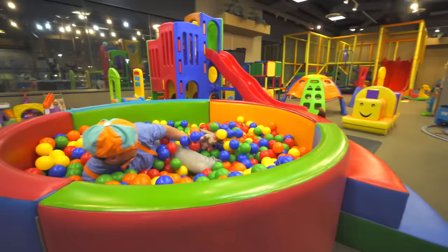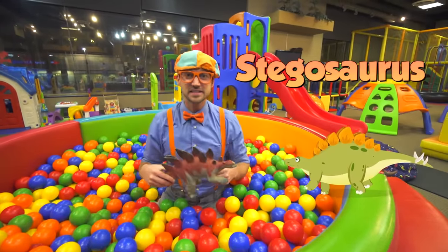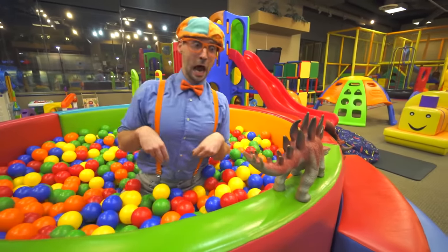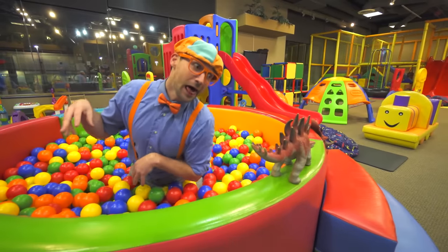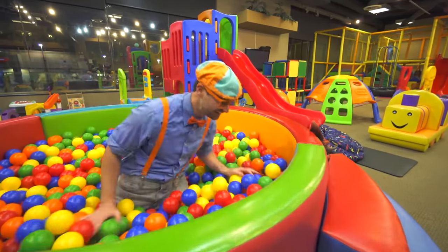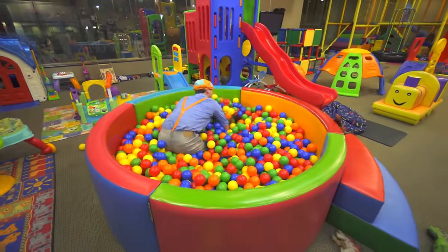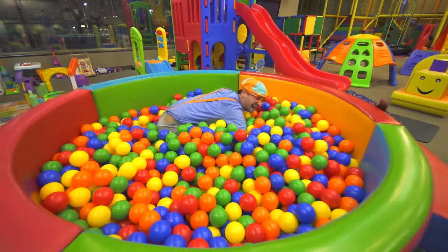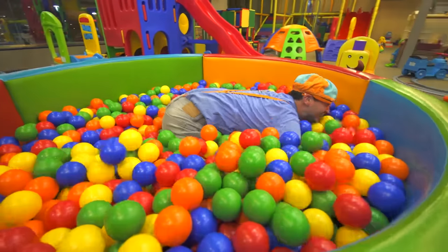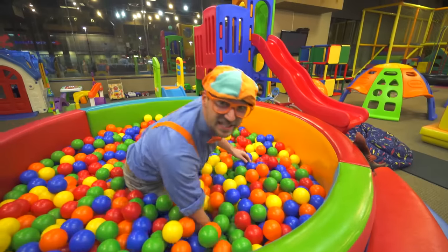Whoa! Look! This is a stegosaurus. Let's act like a stegosaurus together. Okay, ready? Dinosaur, rawr, dinosaur, rawr. Oh, I love dinosaur. Bye-bye. Wow, so many colorful balls! Let's keep playing!